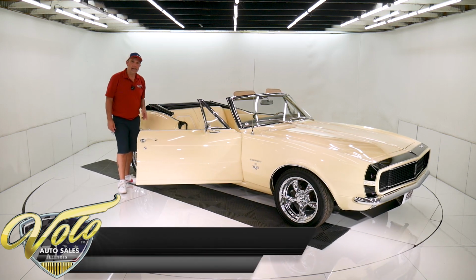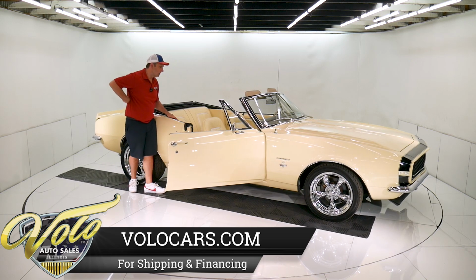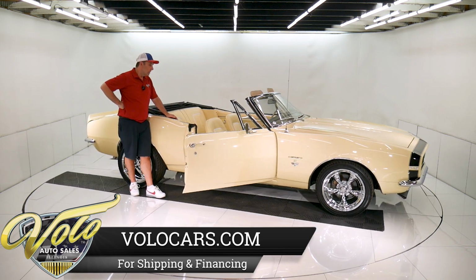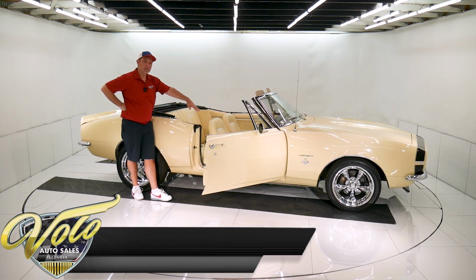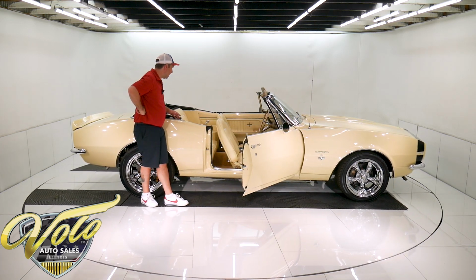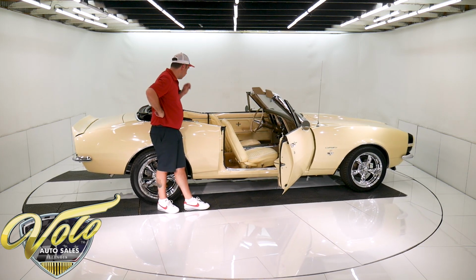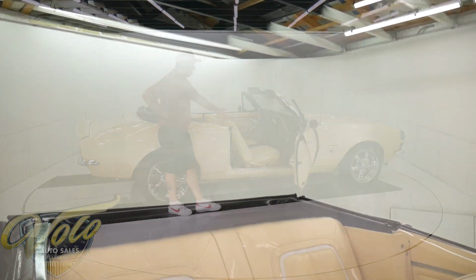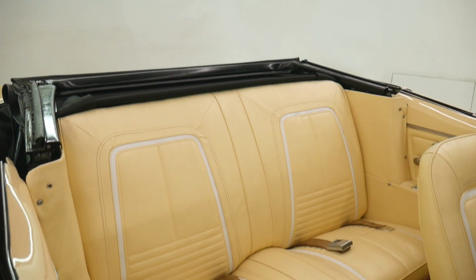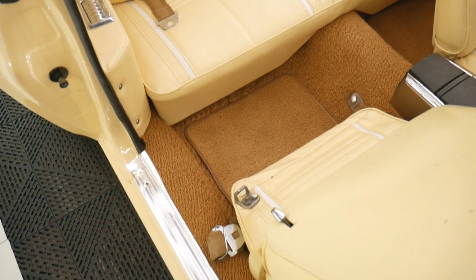Now, according to the tag, it was born a yellow deluxe interior, which I think works great with the yellow exterior. I think it makes the car. Deluxe interior has the nicer upholstery and the molded door panels. All that's been replaced. Down on the floor, the carpet's replaced, has embroidered carpeted floor mats, has a complete set of GM seat belts. Actually, they're the deluxe seat belts because they have this little retractor.